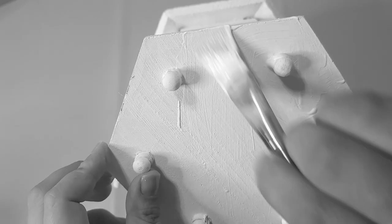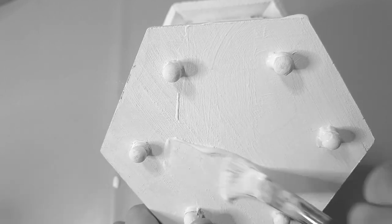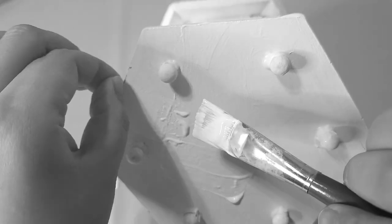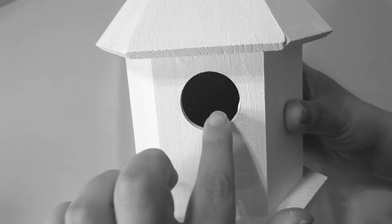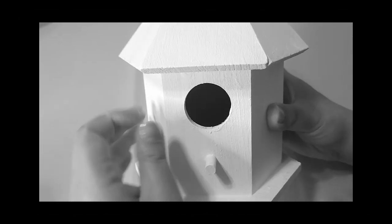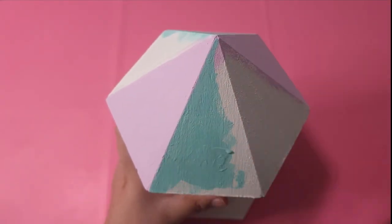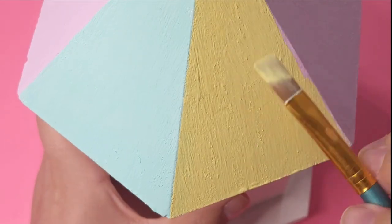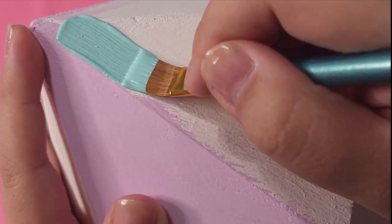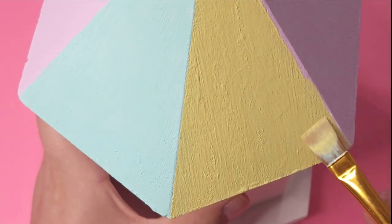So, at this point, I didn't know what I wanted to paint. I knew what colors I wanted to use, but I didn't know what I was going to do with those colors. So like a fool with no plan, I jumped right into painting. I didn't even know where I was going with this. I just really wanted to use these colors. Something that was inspired and would kind of match my lava lamp.